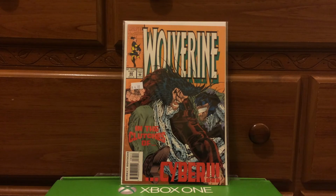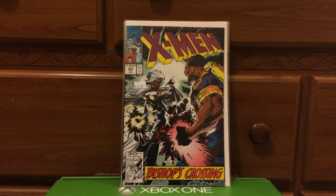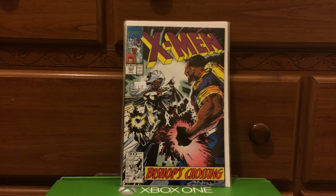But found that book right there. So pretty happy about that. $4. And then I found first appearance of Bishop. First full appearance, his first cameo is the other one. But first full appearance of Bishop.